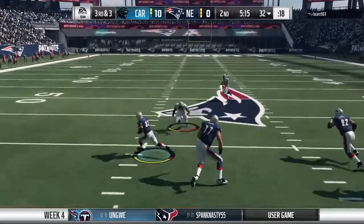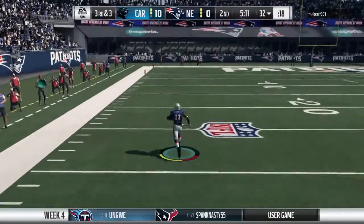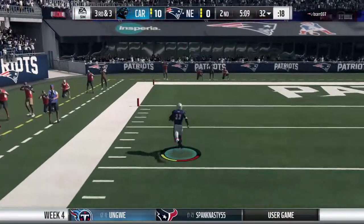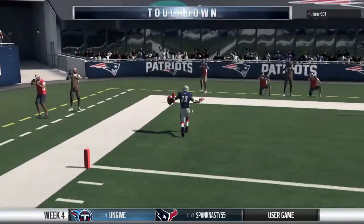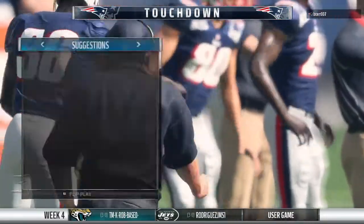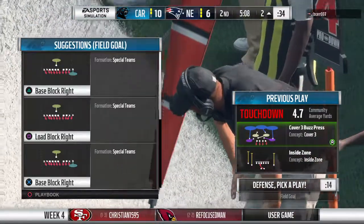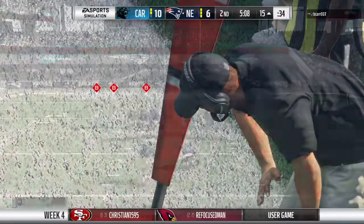On third down, that's Lewis. Dion Lewis. He's at the 30. And all the way in. Touchdown, New England. Dion Lewis, his first touchdown on the year. And the Patriots are back within a score.